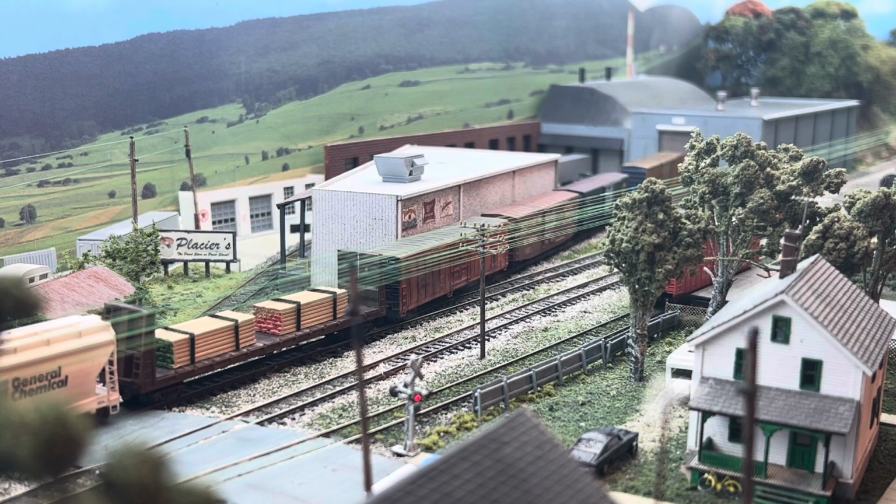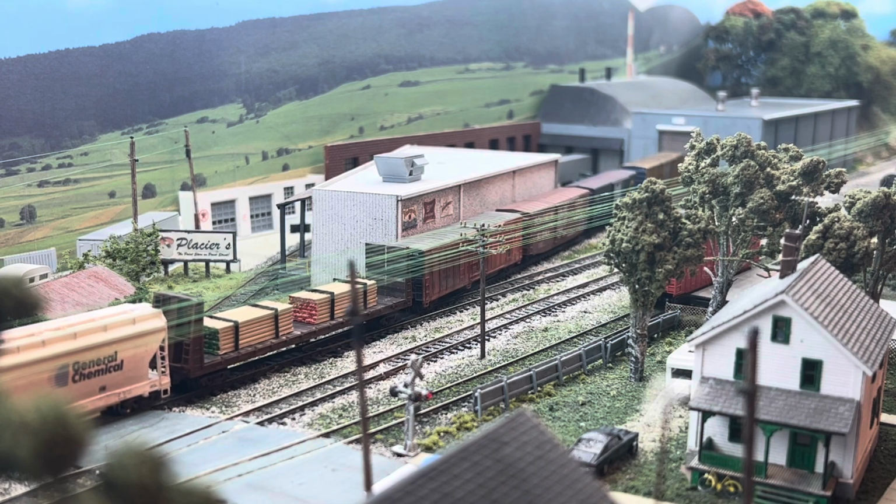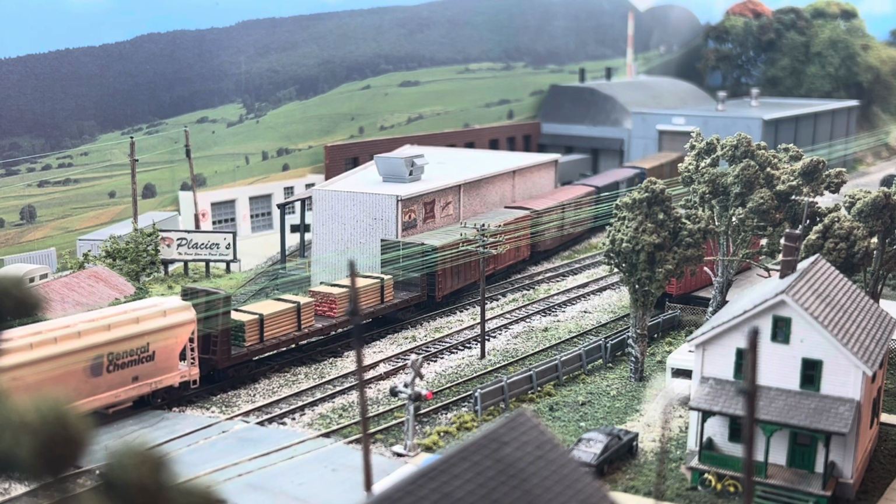So after we couple on to the off-spot car, which is going to go into spot 2, the conductor is going to go in and get them to open the door so we can go pull the other 2 cars that are inside the building.